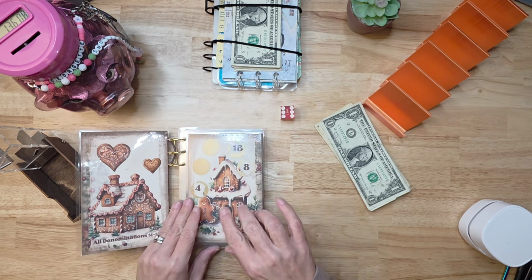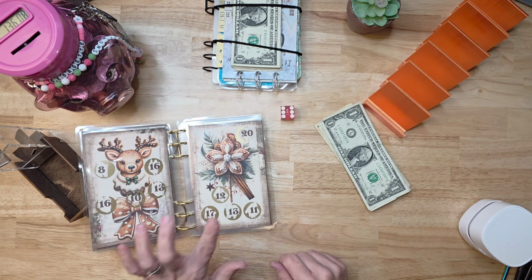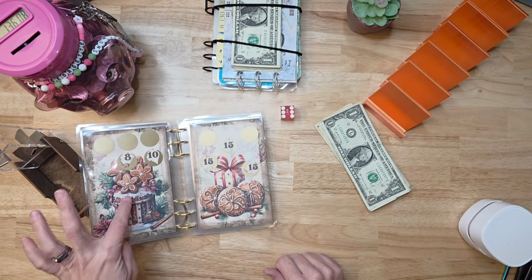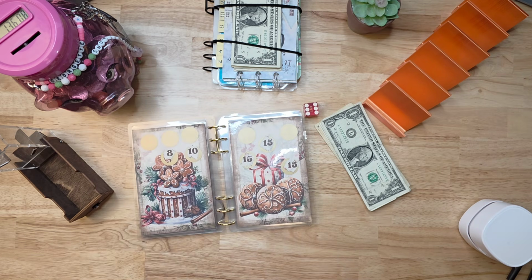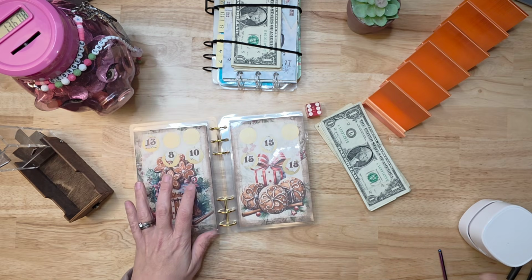So we're going to go forward 6. 1, 2, 3, 4, 5, and 6. That one's full. We're going to go forward. That one's full. We're going to scratch right here. I've got $50 is all, you guys, for each of the Christmas books. So I don't know how far we're going to make it.